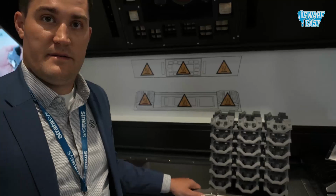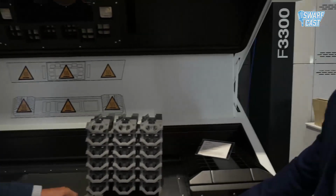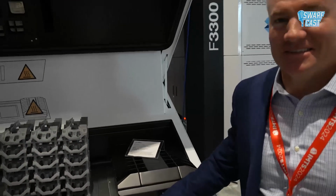You push buttons. Yeah, exactly. You upload the file, hit print, and you can also print 7 different parts at the same time. It's just as easy as working a camera. Yeah, probably easier than this. 7 different parts at the same time.